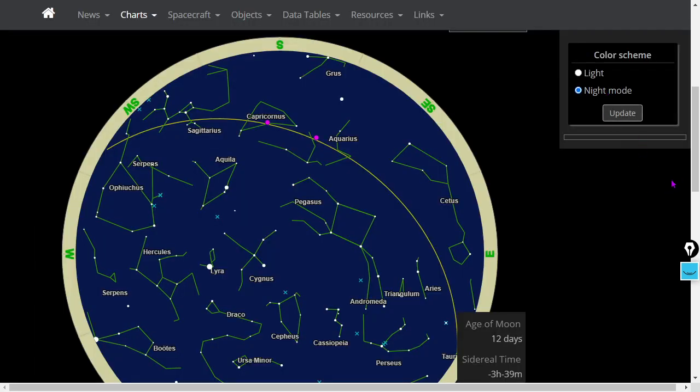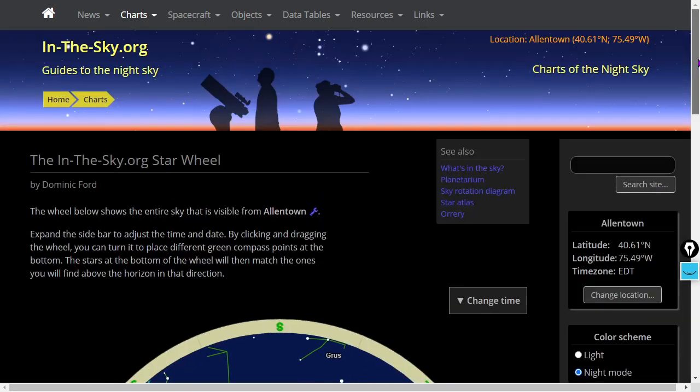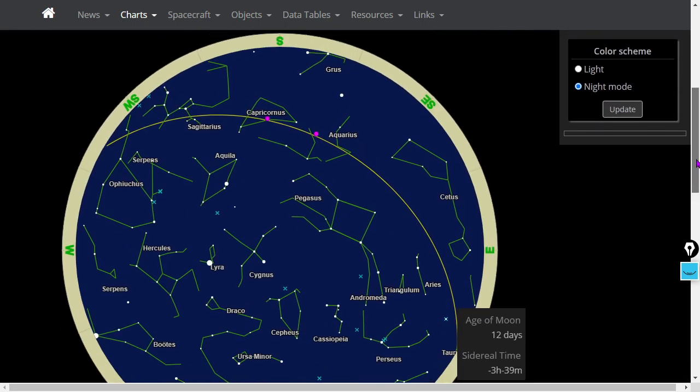Here's a star chart. If you're wondering what's above your head, check out in-the-sky.org, put in your location. I like to face mine to the south and draw in the ecliptic. And if you've got clear skies before dawn, you may see Jupiter and Saturn up there high in the sky.